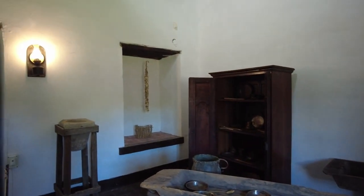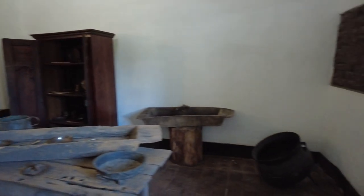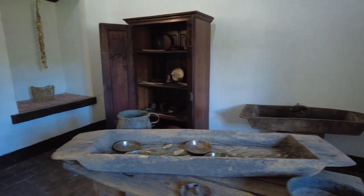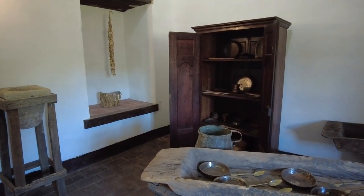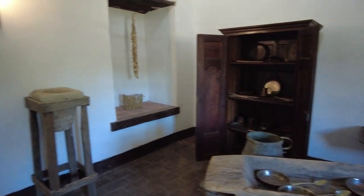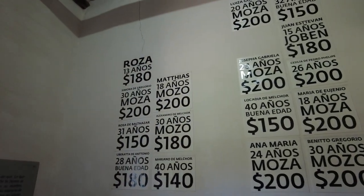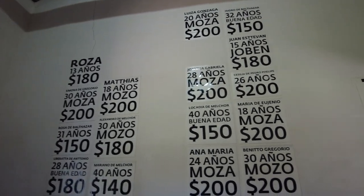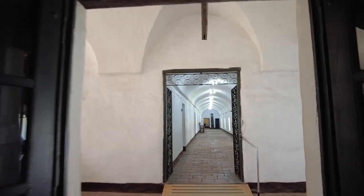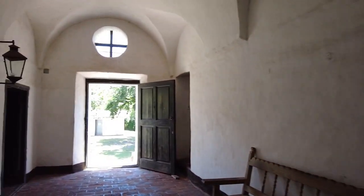So this, I guess, was how the Jesuits lived when they were here in the 1600s and 1700s. Because they were here, you know, 1618, they purchased it and then they were expelled in 1767. So that's a whole 150 years, roughly. This looks like people who donated, maybe, and then they got their names put up on here. There's more exhibition space over here, but there is one more room over here.